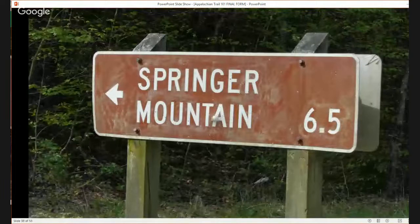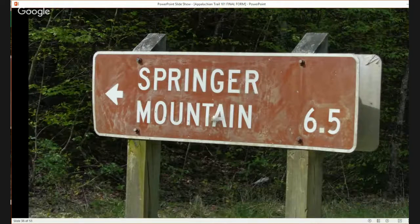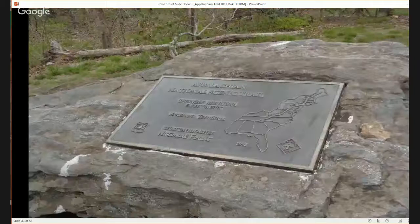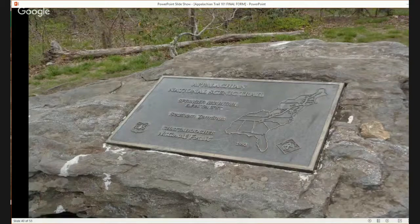And then we continued on down to Georgia, down to Springer Mountain. We wanted to go to the place where the end of the trail was, and we were able to drive our car to a parking lot which was actually 1 mile or so from Springer Mountain starting place. So we did that, and we started hiking up to the top of Springer Mountain. And there's a sign up there, a plaque that's in the big rock, and it identifies your location as Springer Mountain, and it shares that it's the southern terminus.